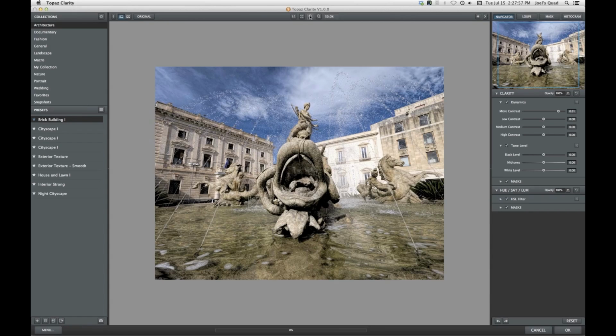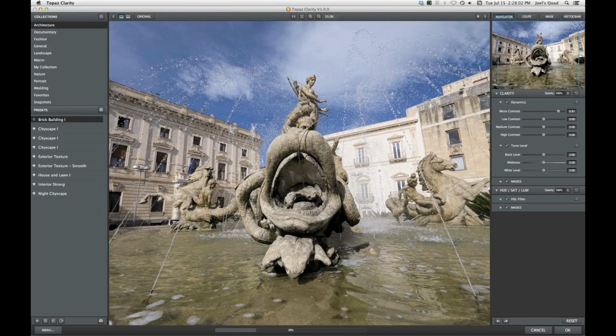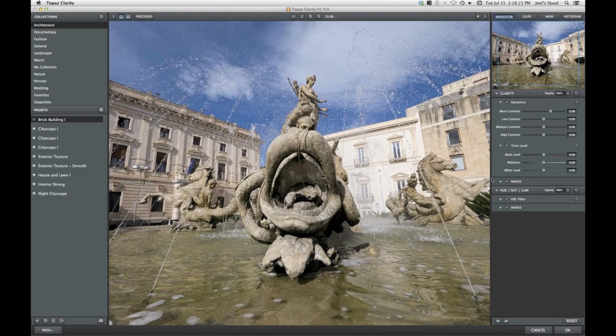Now you can go to 1:1, but I like 50% a lot when I'm using Clarity, at least with an image of about this resolution, because it's big enough I can see the detail, but it's small enough that I'm getting a bit of an overall view. And this is way over the top here, so I'm going to bring this down for the micro contrast, maybe somewhere in there. So there's my before, and it's pretty subtle. There's my after, but it's already adding some depth.